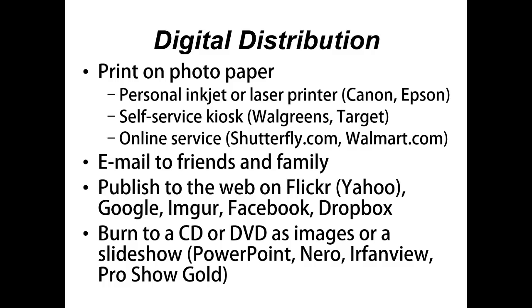You can email your pictures to your friends and family, which a lot of people used to do. More people have gone with social media and web sharing now. If you want to keep it more private, of course, you're going to email it because you can choose who sees that. There's other ways to do that too. You can publish them to the web and create an online photo album using Flickr, Google, Imgur, Facebook or Dropbox, and then share that with whoever you want. Or you can burn them to a CD or DVD, although CDs and DVDs are becoming obsolete.